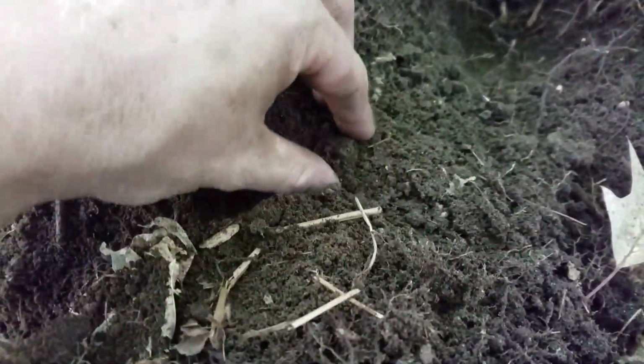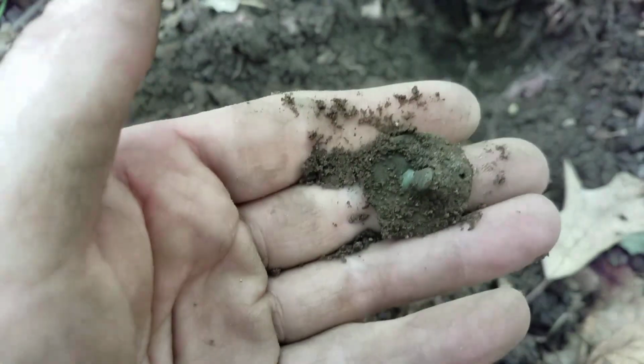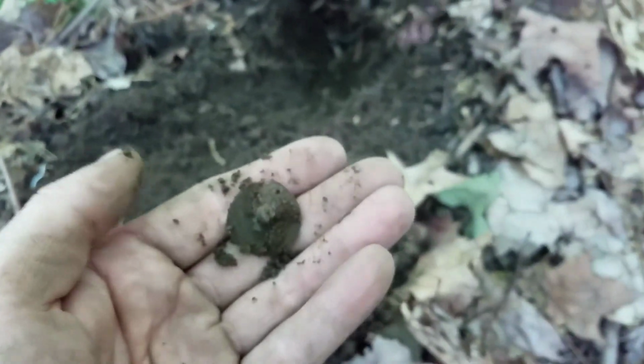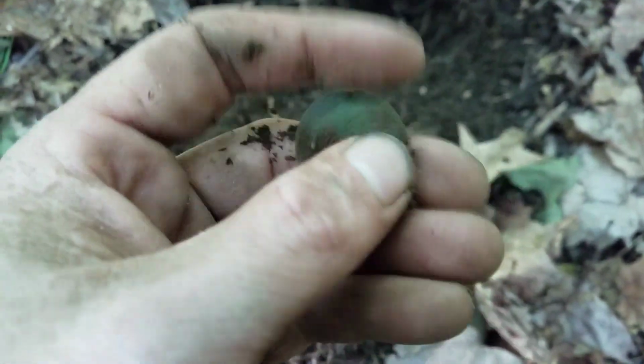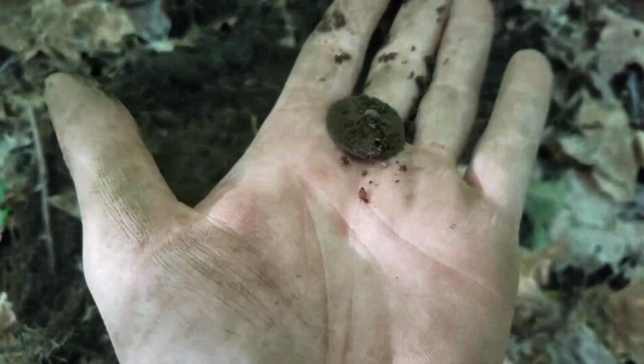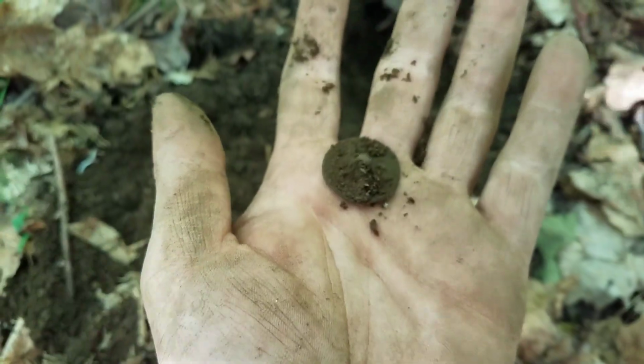Wow, not too far from that horse stirrup. Look at that. I see something in here. It's definitely a button. Nice. Still got the shank and everything. I'm gonna have to clean them up when I get home and get some pictures. But yeah, this cellar hole is nice. This is a good spot. Sweet. Nice flat button. See you at the next one.